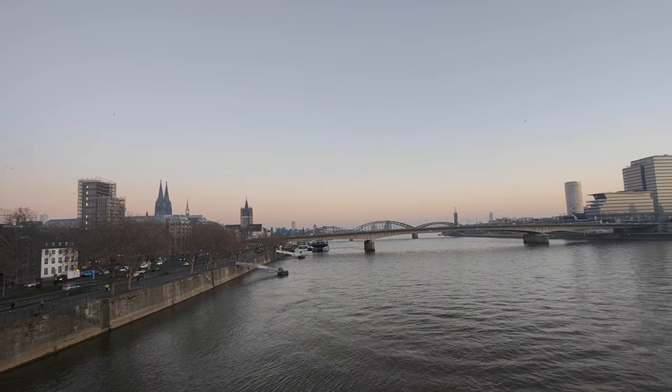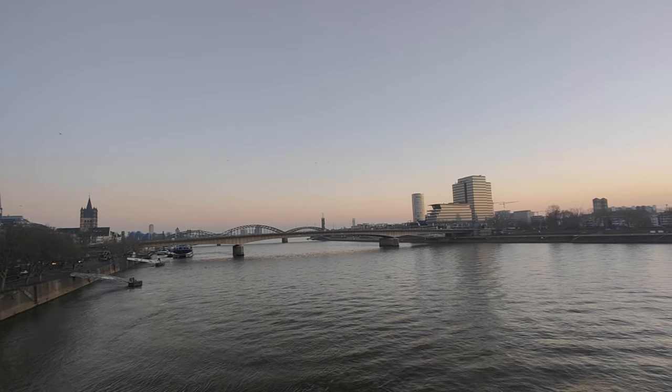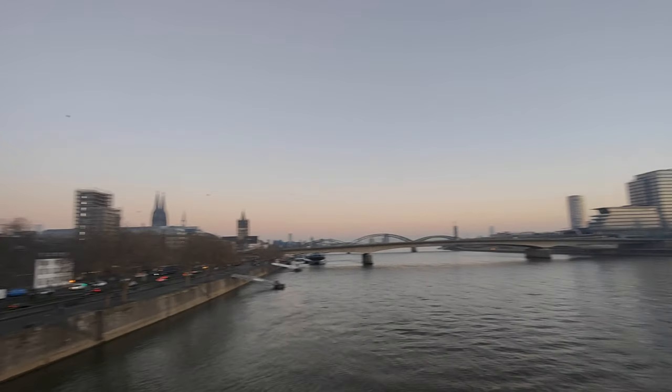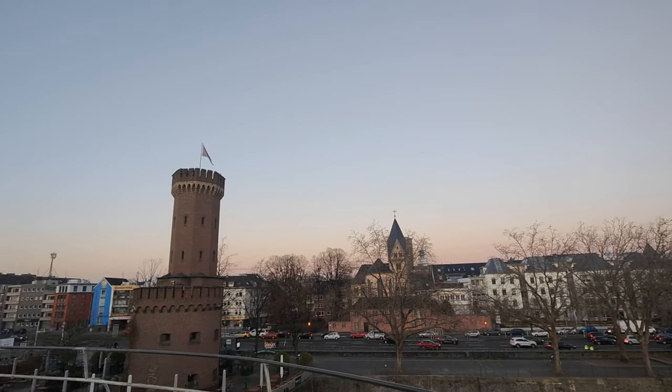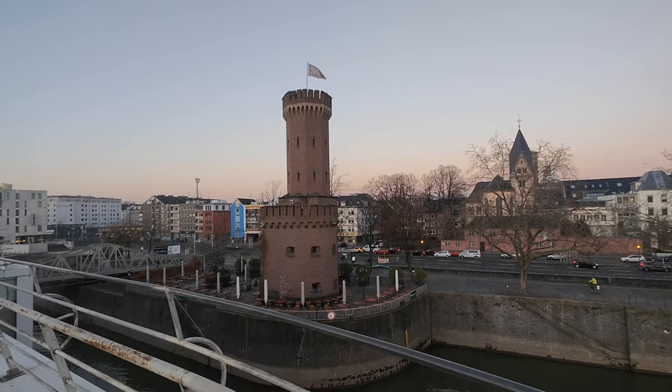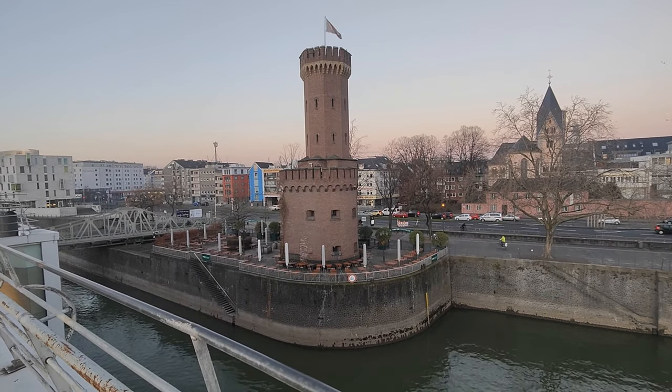There's the Lovelock Bridge, the observation tower in the background there. Some wonderful architecture around this city. I mean, just for an example, I'm not sure what this building is, but it looks impressive.